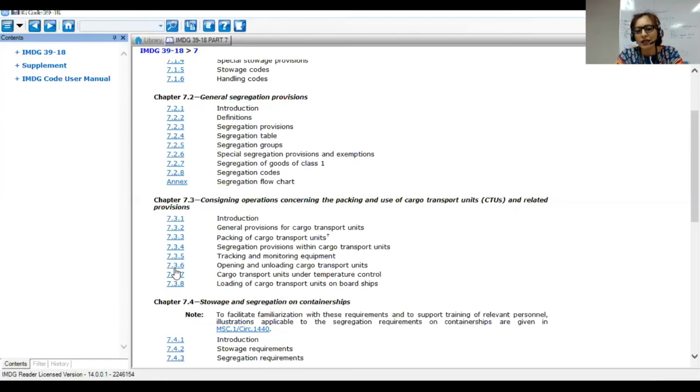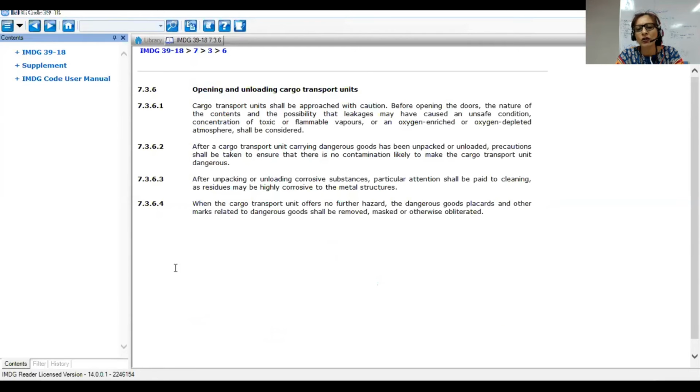This 736 actually is referring to when you open or unload the CTU. So when you're importing the DG in and then you have to open and unload, they tell you that you should do it with caution, and before opening the doors, the nature of the contents must be determined, because if there is a possibility of leakage, it can cause an unsafe condition, especially if there are concentrations of toxic or flammable or corrosive substances, or even oxygen depleting substances.